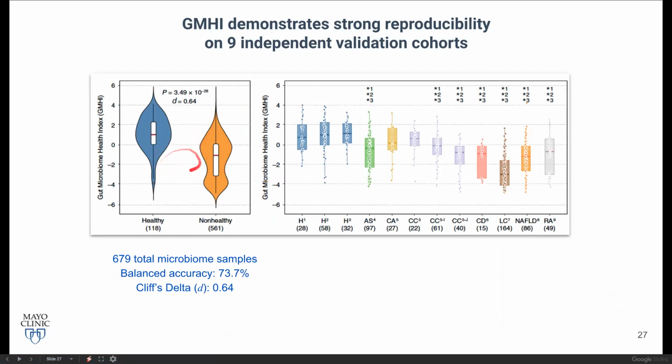On the left here, we show the results when asked to classify between the 2 groups of healthy and non-healthy. As before, the blue and orange distributions are for healthy and non-healthy respectively, and the y-axis shows the GMHI scores. This time, we get a balanced accuracy of 73.7% and a Cliff's delta of 0.64. This was really encouraging, as we actually did better here than when GMHI was tested on the training set, where accuracy was 69.9% and Cliff's delta was 0.56. This shows that the overall reproducibility and robustness of GMHI is quite good.